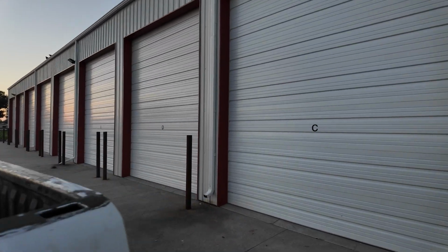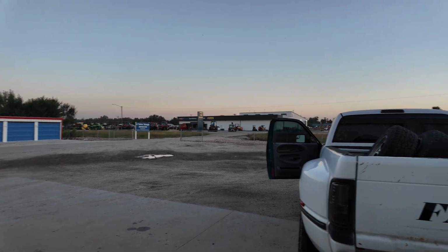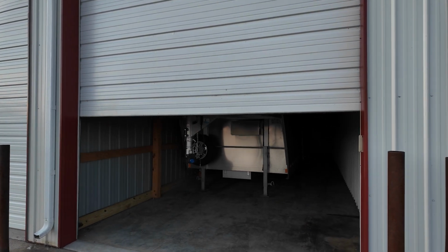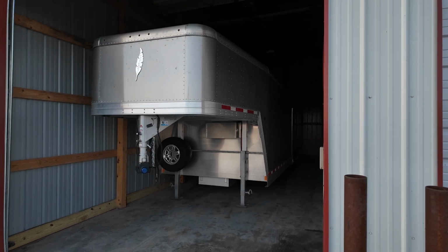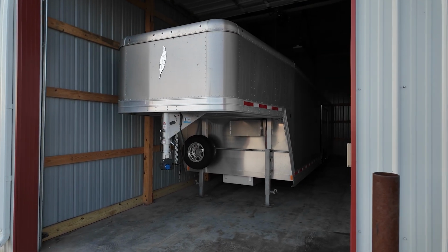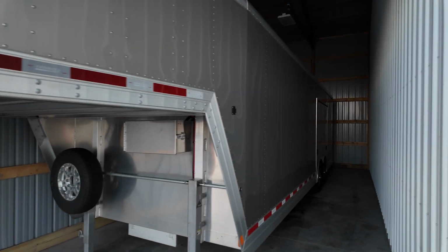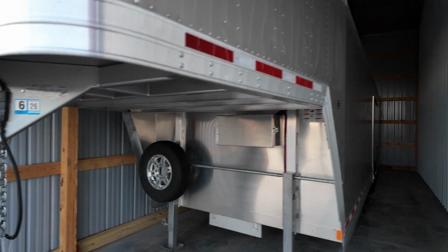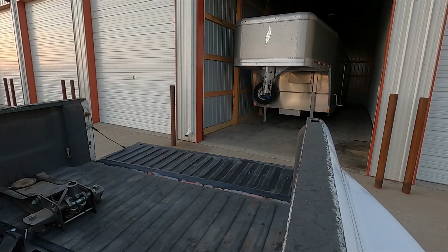All right, here we are to get the trailer here in North Platte. So again, this is actually Joker's trailer, the guy who I'm building the Ultimate American Truck Build for. He bought a brand new trailer to pull around the country with the Ultimate American Truck Build. So it's gonna be a good looking rig going down the road with this. It's a big old gooseneck enclosed, feather light, so it's aluminum, pretty dang nice. So let's hook her up and hit the road.